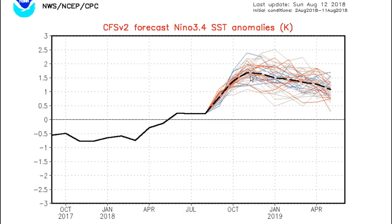But the other models, let's think the update is not till we get into September, are all saying some sort of a weak to moderate El Nino developing as well. So I guess we'll see. Maybe what's going to happen is we'll have a teaser El Nino. That is, not really much of an El Nino this year, but maybe it'll hang on for next year.